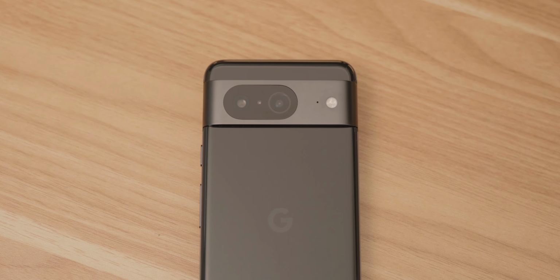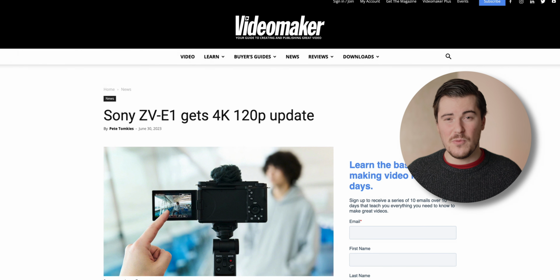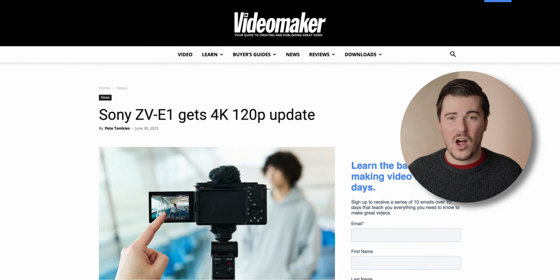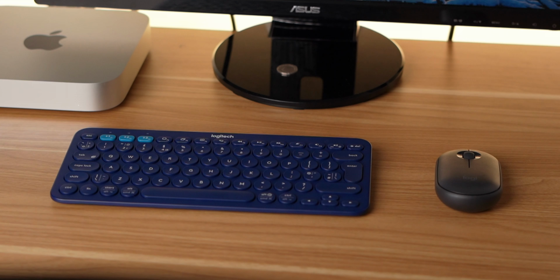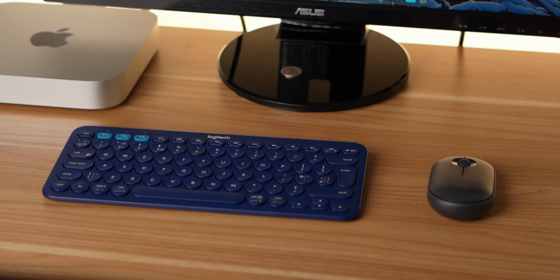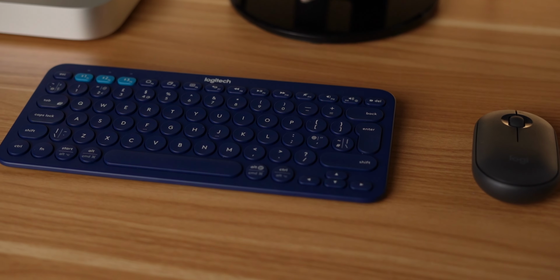There are obviously cameras that you can buy now, such as the Sony ZV-E1, that can shoot up to 4K at 120 frames per second. However, I think for the vast majority of creators, they probably don't need that kind of power. And for most people, the A7C is going to be enough and at a much cheaper price. The A7C can still shoot 120 frames per second at up to 1080p, which is more than usable.